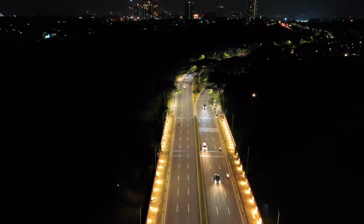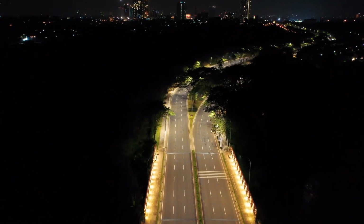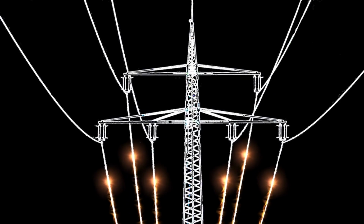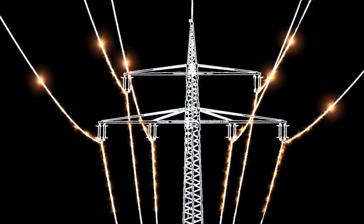And so, our electrifying journey comes to an end, but the spark of knowledge and curiosity continues to shine. And here is another mind-blowing fun fact for you. Did you know that electricity travels at nearly the speed of light? That's right. It zooms through those power lines at an astonishing 300,000 kilometers per second.